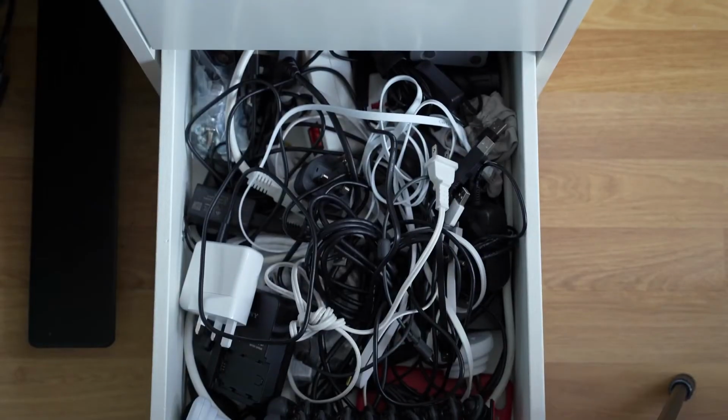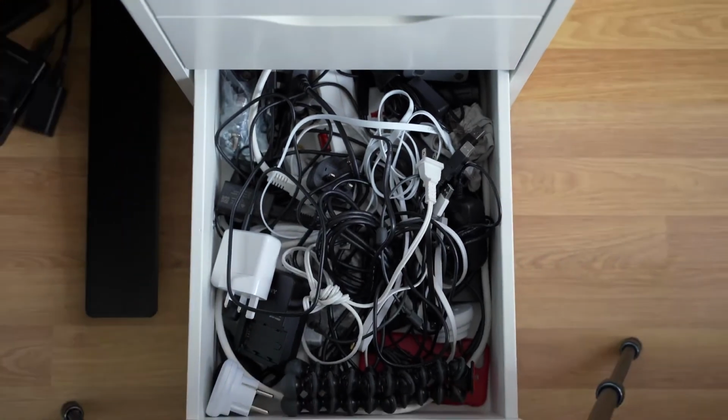But yeah, basically everything to do with filming, to do with my cameras, hard drives, equipment, whatever, all goes into this drawer, as well as miscellaneous items, things for medical school, etc. It's absolutely packed to the brim, super, super messy, and I need to get that sorted.